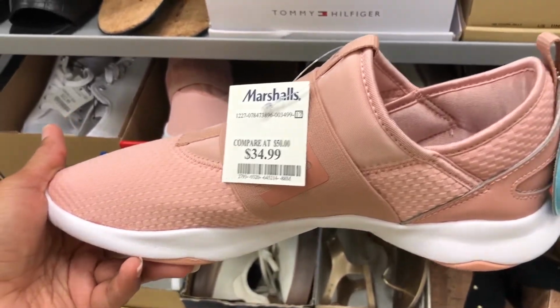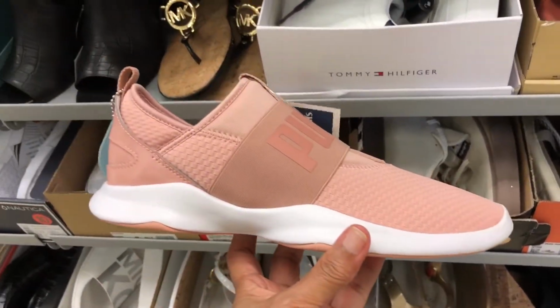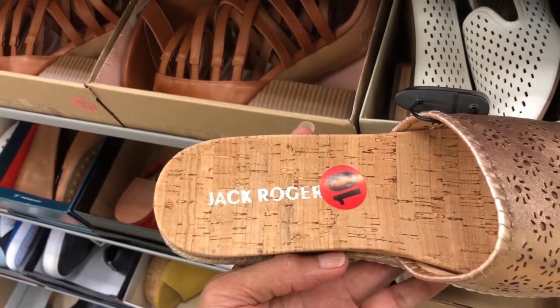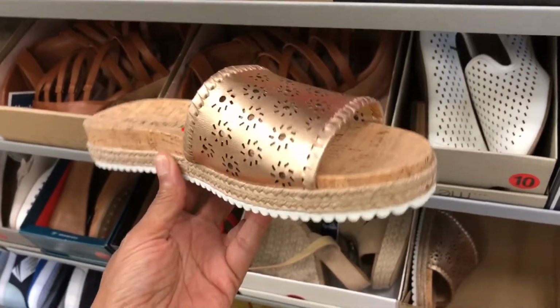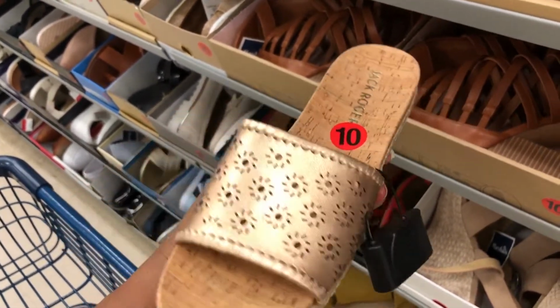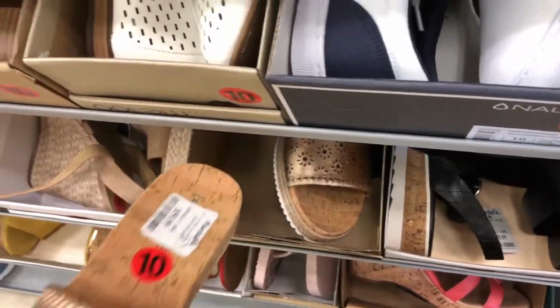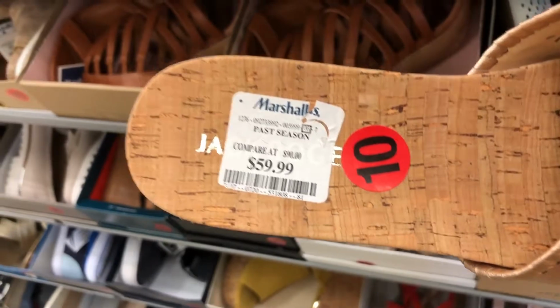It's a pink sneakers by Puma for $34.99. Beautiful sneakers. They're also very comfy. This rose gold slippers is by Jack Rogers. Beautiful design on the top. $60.